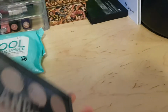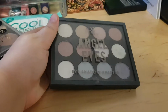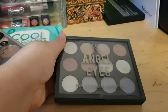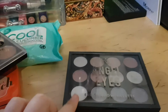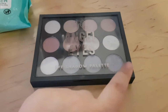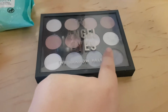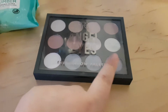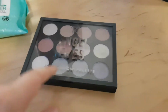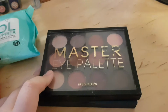Next, I have my Primark Angel Eyes palette. These are all shimmers, and they're very, very pretty. I actually tend to use this more in the spring, but for some of the looks I'm doing for this series, I've needed quite a few different coloured shimmery eyeshadows, and some of these frosted ones along the bottom are really pretty. I did actually use this blue one, actually all 3 of these blue ones in my Jack Frost look.